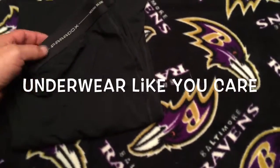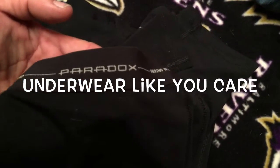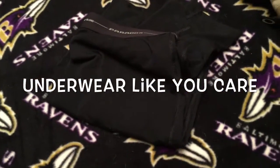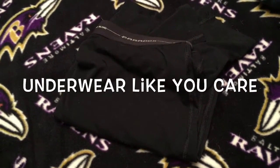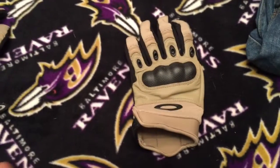This is just a basic pair of, I guess, wind-breaking underwear, I guess you want to call it. There's the company that makes it. This is really breathable. I don't know, it's okay. I've had better. I've got Under Armour as well. It was a lot more pricey. I think I got those for Christmas. It's working out fine. On to my riding gloves.